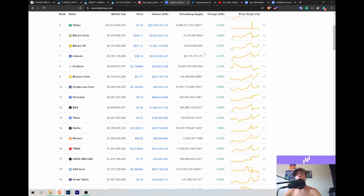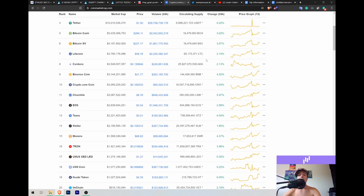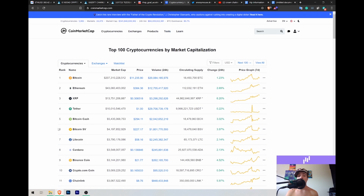If you go to CoinMarketCap.com and look at the different cryptocurrencies that are actually leading the market, you will see very quickly that a lot of the top projects on this list are actually making higher highs and higher lows. Obviously not all of them, but the ones that are showing what's coming in the other markets.